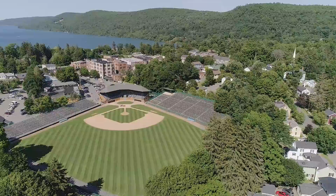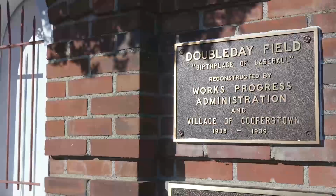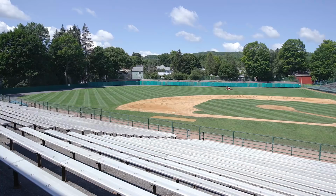Doubleday Field, long believed to be the birthplace of baseball. It's where people come together to play.